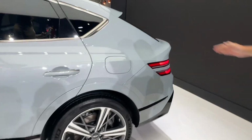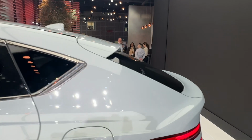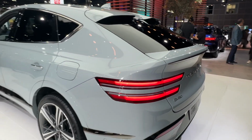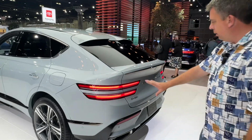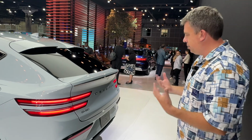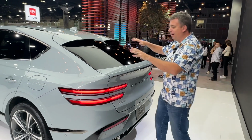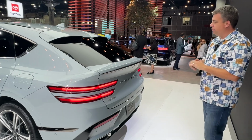And the coupe part is this, the lower roof line. It's still a very large and luxurious crossover SUV. The GV80 is currently at the top of the lineup for Genesis, but it's the sleek rear end and the, I think, really beautiful style that really separates it apart. It stands apart.